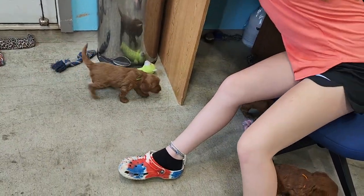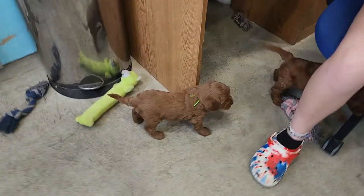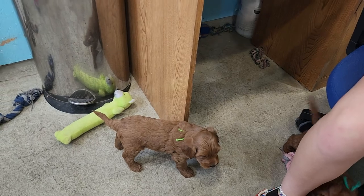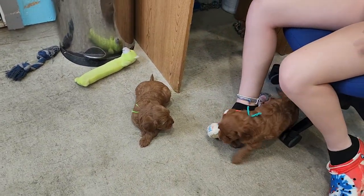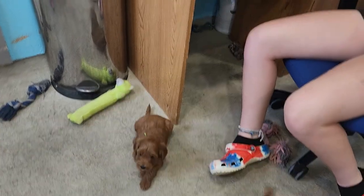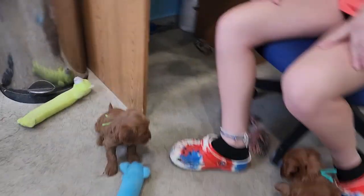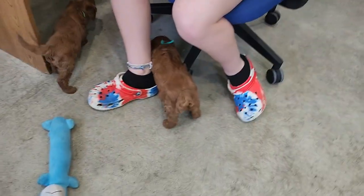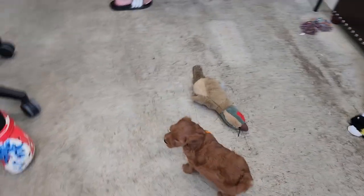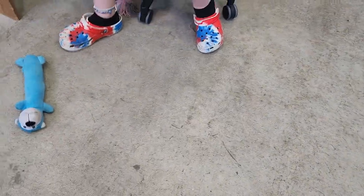The lime green string here is Candy. She has a wavy coat. She's weighing 2 pounds, 6 ounces. I think they're getting tired. Very sweet, easygoing. All the girls are. They're very playful, personality-wise. They're very similar. They're all red in color.